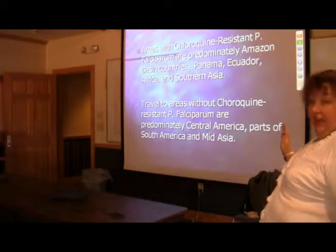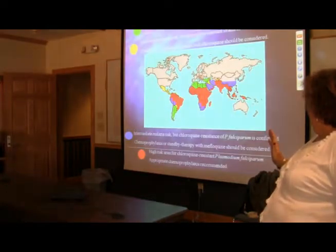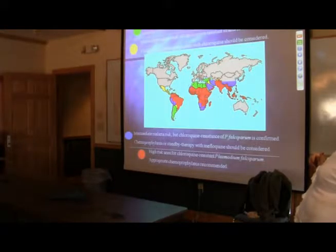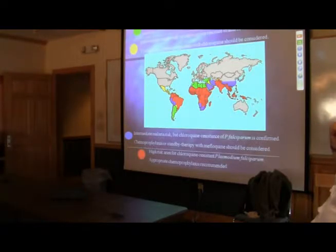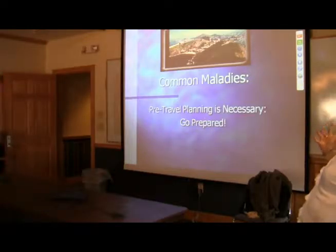Again, the areas where chloroquine resistance is predominant are the Amazon basin, including Panama, Ecuador, Africa, and Southern Asia. Chloroquine is used predominantly in Central America, parts of South America, and mid-Asia. And here's a map that sort of outlines that. The red areas are where chloroquine does not work. The yellow area is where chloroquine works. And the green area is where there's only a tiny bit of malaria, so we don't really recommend any malaria prophylaxis. Okay? Go ahead.